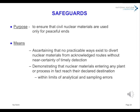Safeguards. A major concern throughout the history of nuclear energy has been to ensure that material, especially plutonium, intended for civil use, is not diverted into the production of weapons, crude or sophisticated. For this reason, accountancy of nuclear material is a very serious undertaking.